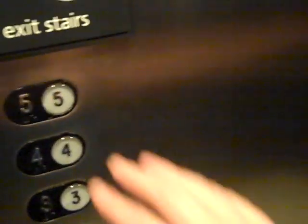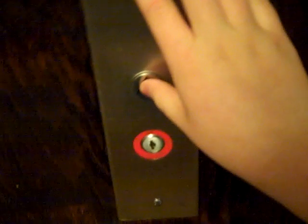Okay. Have to figure out where the other elevator is. Is it here? Okay, hang on, I have to send this one up. I have to get this elevator. Are you kidding me?